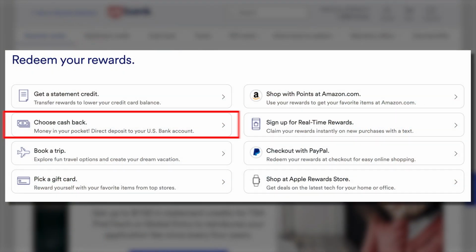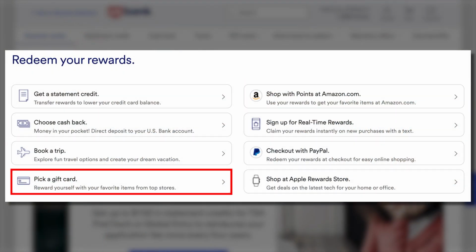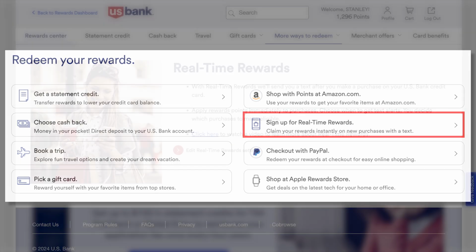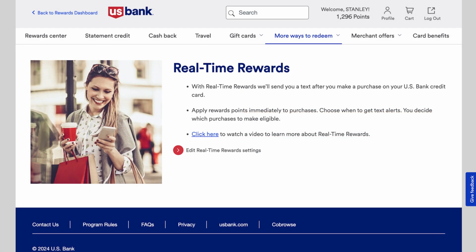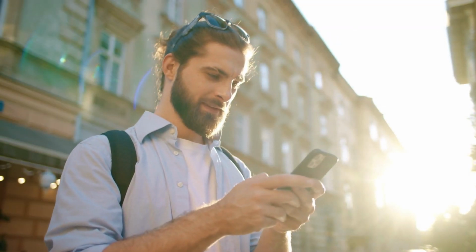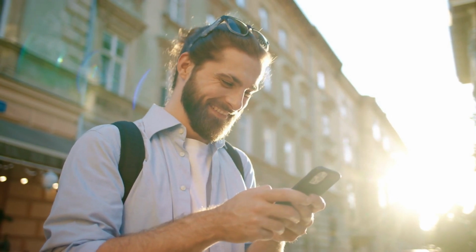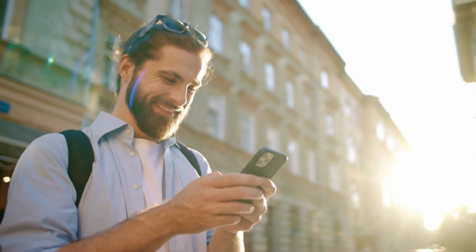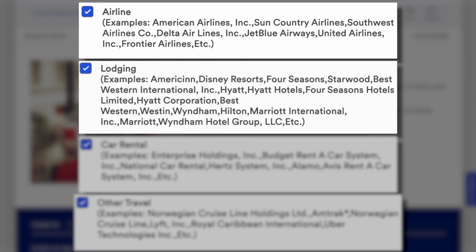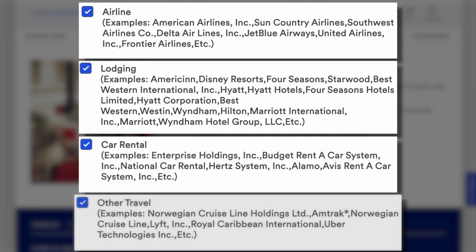And going back to the redemption types on this card, there's a lot of options to redeem your points, including cashback, shopping, gift cards, on the travel portal, and my personal favorite, real-time rewards. Once you sign up for real-time rewards and select the categories that have the elevated 1.5 cent per point redemption rate, US Bank will send you a text message after spending the minimum purchase amount asking if you'd like to redeem your points. And these categories are shown here, which are airfare, lodging, rental cars, and other travel.